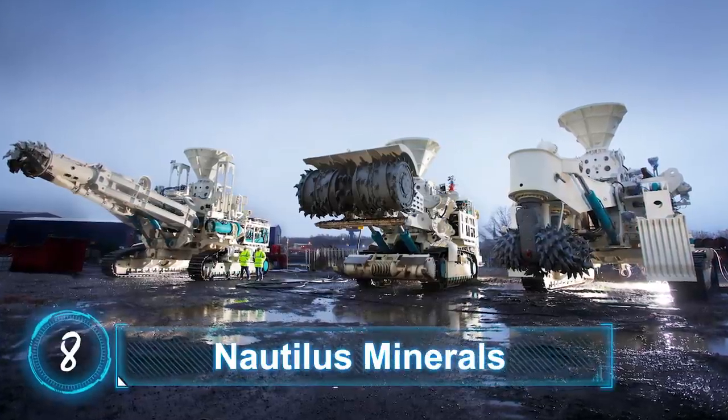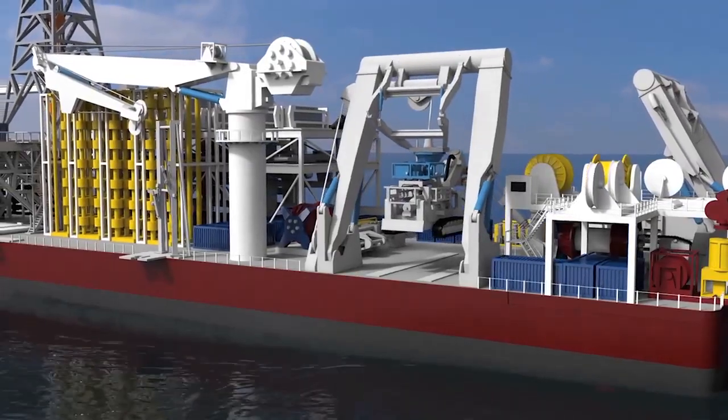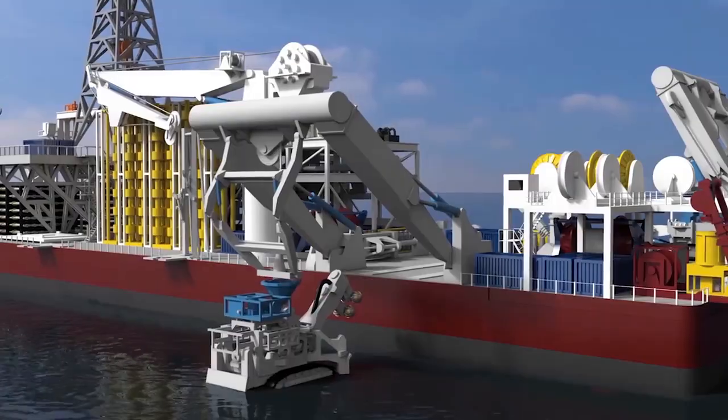Nautilus Minerals. Although the Toronto-based deep-sea mining company is no more, the robots it used for the job were among the most impressive industrial machines ever built.